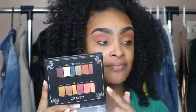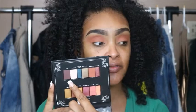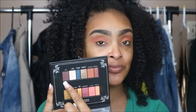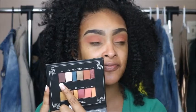So I have that built up in my crease. As you can see, it's still really light, even though I built it up with the deepest matte shade in the palette, which is Ruthless, the one I just used. We do have this shade right here on the end that is a shimmer that's really dark, so I'm probably gonna have to use that also to put on the outer V of my eye.